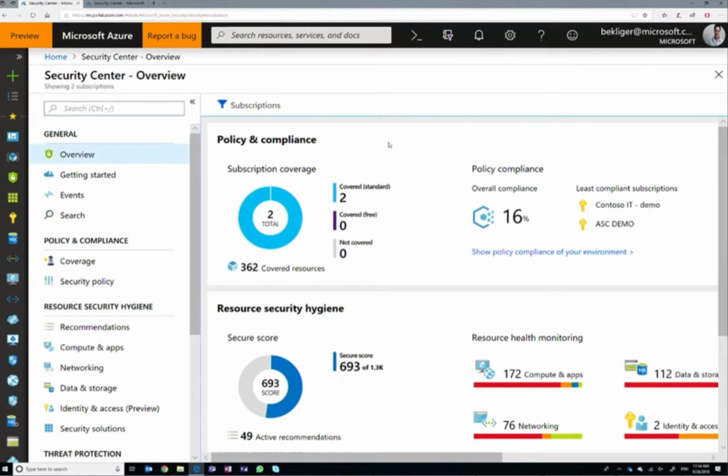You can see that I'm currently filtered to view 2 subscriptions. Those 2 are covered in the standard tier of Azure Security Center. But had I selected more subscriptions, I could have seen if they are on the free tier. And had I had shadow IT subscriptions in my environment, I would have seen them in the not covered part. But let's now look at the secure score.